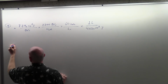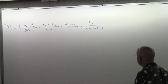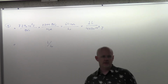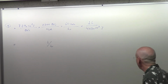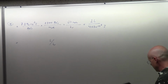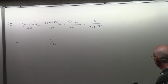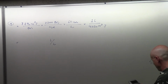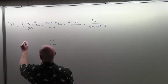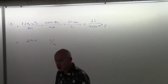And so starting with energy per revolution, knowing the revolutions, knowing the time in an hour, knowing the energy, I should be able to finish here with a conversion. And so this is just a unit conversion of how many liters per hour is this plane using. So 7.89 times 10 to the 3rd times 2,500 times 60, and then divided by 4.03 times 10 to the 7th, coming out to be 29.4 liters per hour. So there's my fuel consumption.